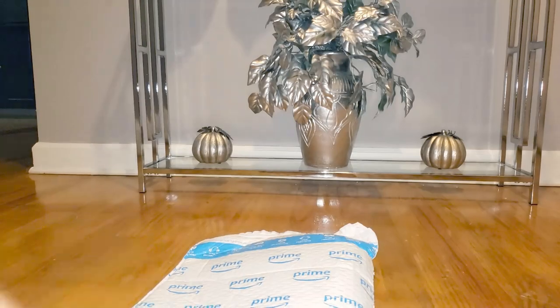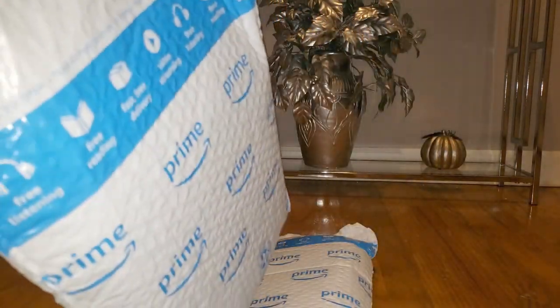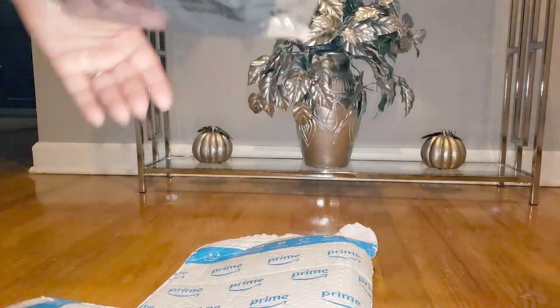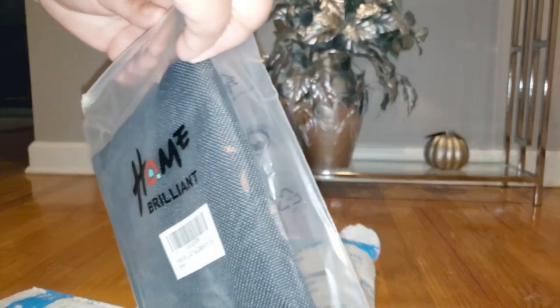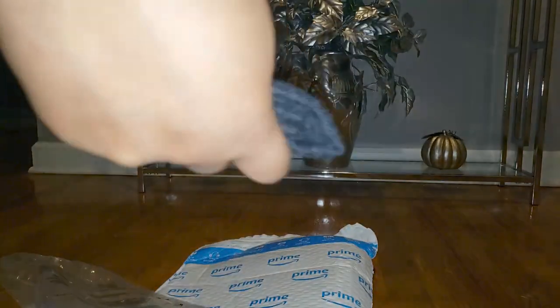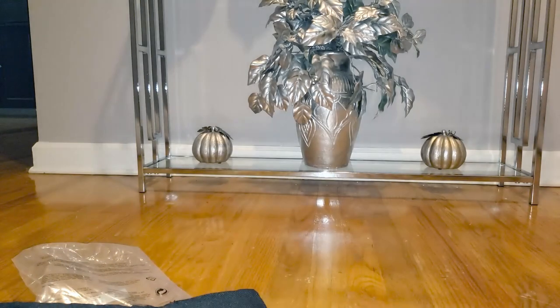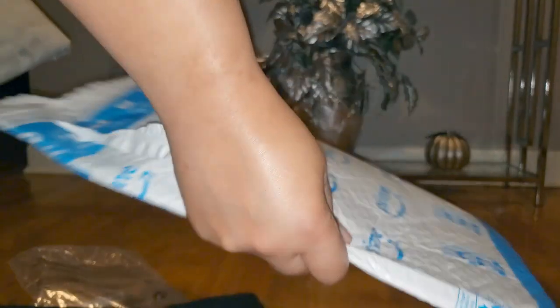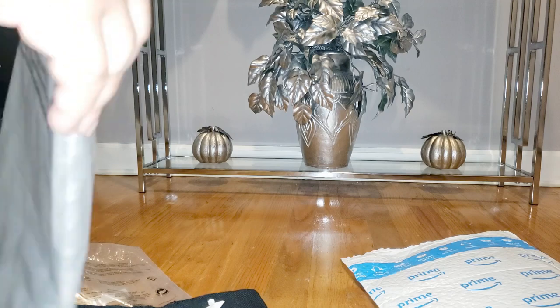And two more little packages. I think these might be the pillow covers. Oh yeah. Great. Nothing fancy, just some simple stuff. Didn't want to spend too much because, again, I don't know what direction I'm going in. Just a great one.